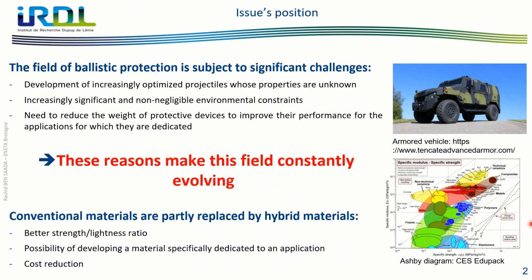The field of ballistic protection is subject to significant challenges. The main one is to decrease the weight of protective devices while improving their structural properties. These reasons make this field constantly evolving, notably by replacing conventional materials such as metals and ceramics, partly or fully, by composite materials, for some obvious reasons that could be deduced from the HB diagram.